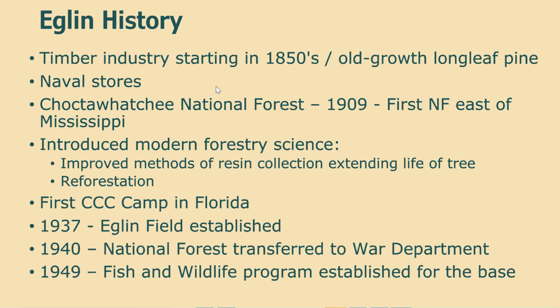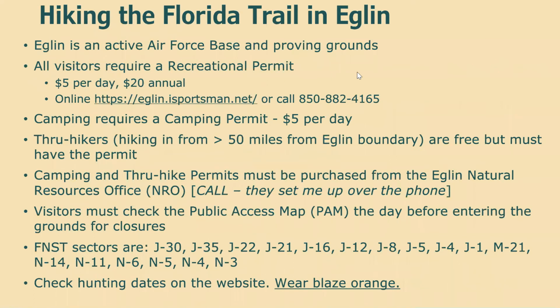And this Air Force base also became committed to maintaining the forest through a fish and wildlife program that was established for the base in 1949 after the war. And so they've not only used the area for the Air Force, but they've also taken a responsibility to preserve the forest and to keep it clean and keep it healthy. And also it's a place where they promote recreation, fishing, hunting, boating, and for us, hiking. So it is an active Air Force base.